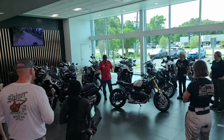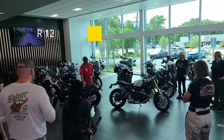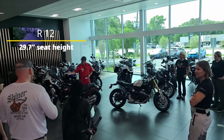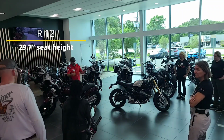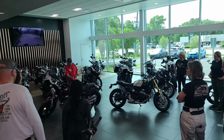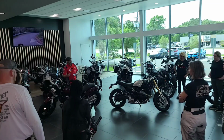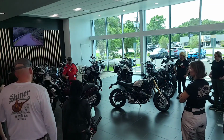Seat heights, of course, you can see are a little bit different as well. On the R12, you're at 29.7 for the seat height. It drops down a little bit. You've got a pullback handlebar to it, so it's going to put you in a little bit more comfortable of a riding position. The pegs are going to be a little bit more centered and a little bit more comfortable, so you're going to have a little bit more confidence inspired going, and like I said, still up to 100 horsepower.